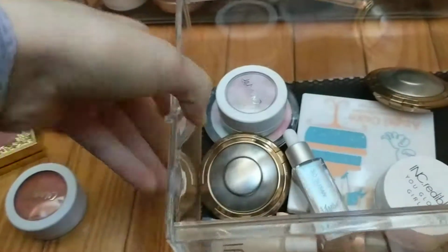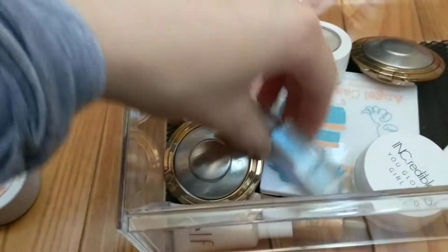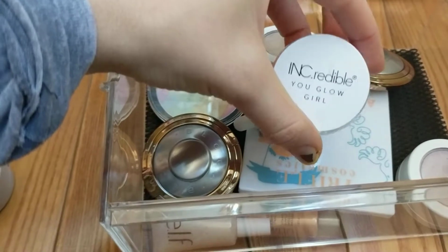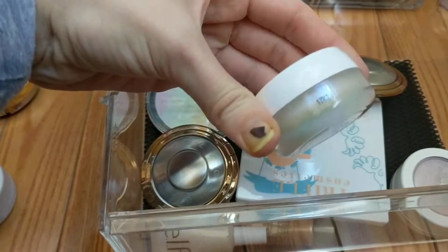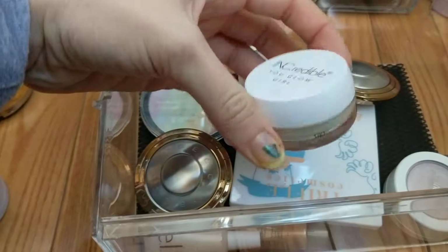Alright, on to colorful highlighters. So like I said, I already have that 6 highlighter thing in there, but I am going to bring in this incredible You Glow Girl iridescent jelly. I got this during the last time, and I didn't pull it in, but it's iridescent.